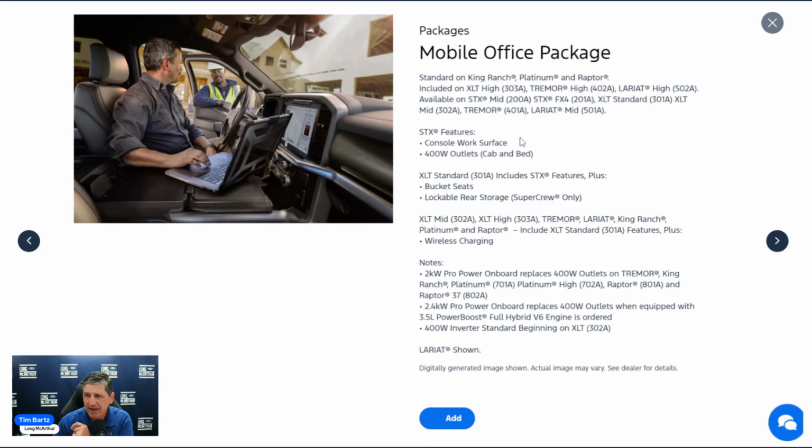So there you go. On the STX vehicles, it will come with the console work surface. So you kind of see in that because you do get the floor console, it's going to flip that up and allow you to put your laptop on it and work on it. Also, you get the 400-watt outlets as part of this. There's going to be one behind the console inside, and then also one in the back of the bed. So you're going to get a 400-watt outlet there to be able to plug different devices in and that kind of stuff, which comes in handy.